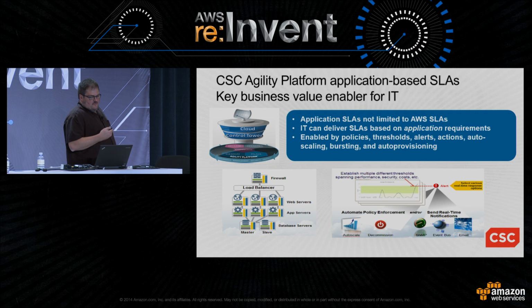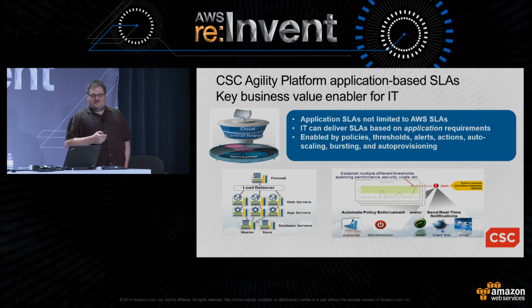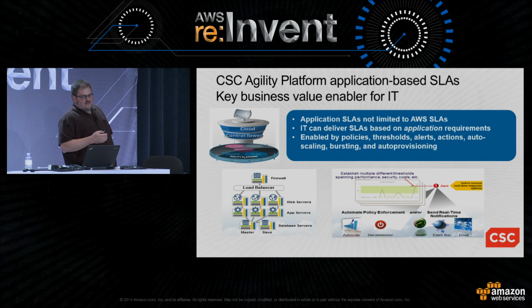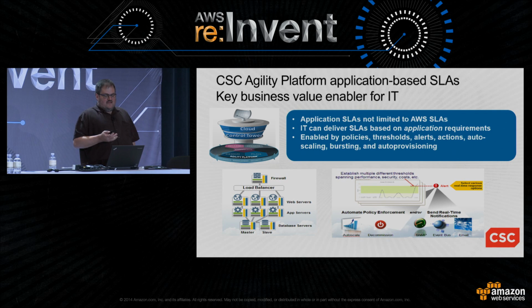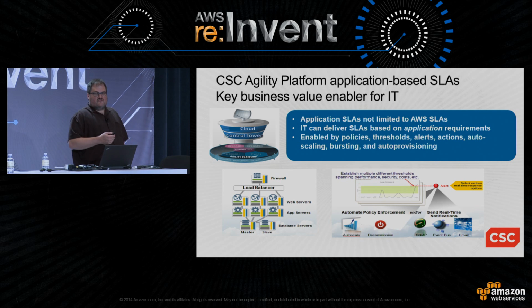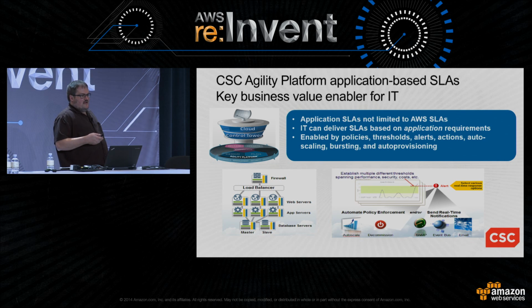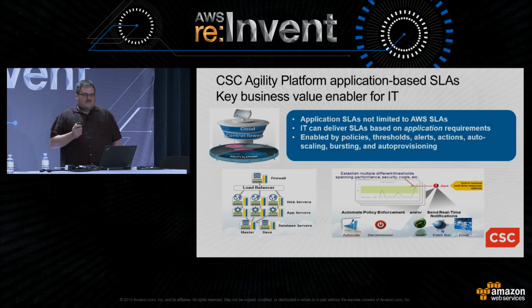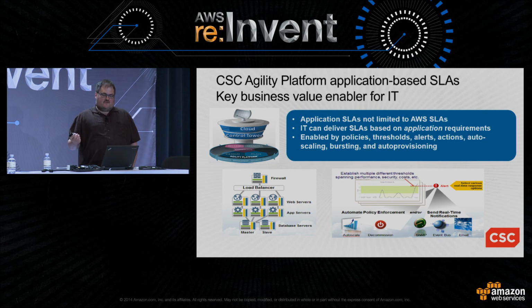But the approach that CSC has taken, and CSC bought a company called ServiceMesh, which has a product called Agility, and now it's rebranded to CSC Agility Platform. It's basically a policy engine where you build your SLAs around the applications. You build blueprints for the applications, and then you can push them out to the infrastructure, whether it's on AWS, or on a private cloud or dedicated infrastructure, or wherever else you're going to go with it. But it takes away the question about how do I deal with the policies and enforcement and all of those things around the environments and make sure that I'm getting the SLAs that are required by it.